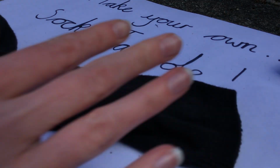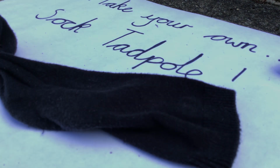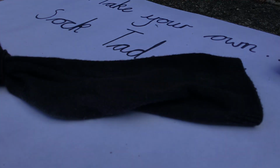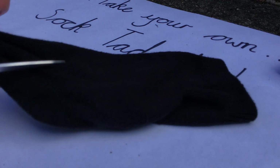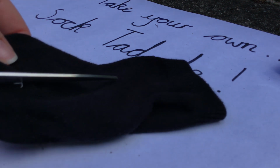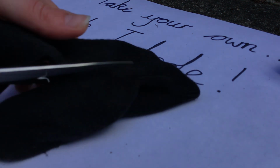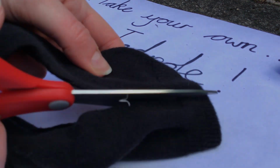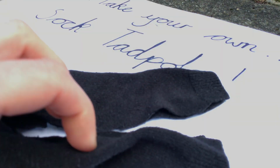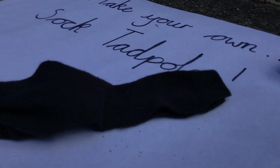But its tail's not currently the right shape. So you might want to go back through the video and look at the shape of the tadpole's tail. Then when you're confident with it, again asking an adult to help if you're little, I'm going to start cutting along the edge of my sock so that I can get that shape that I want. You can take a lot more time and be really careful with this and neaten it up. And get rid of that bit because I don't need it.